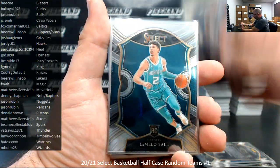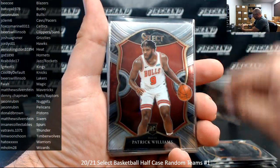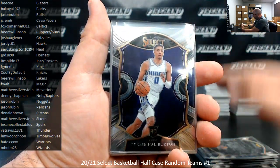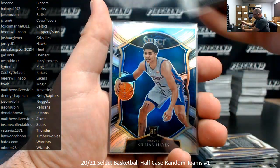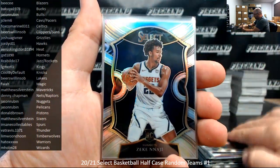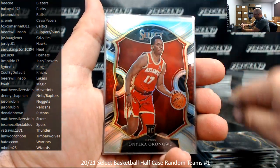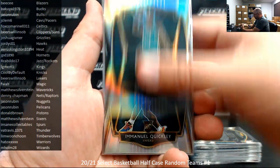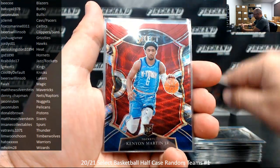Two concourse, James Wiseman, three concourse, one concourse, LaMelo Ball. Patrick Williams concourse, I believe we had four of them. Obi Toppin had three concourse rookies. Tyrese Haliburton, one concourse and two premier level. Emmanuel Quickley, one concourse. Silver rookies: Killian Hayes, Zeke Nnaji, Payton Pritchard, Tyrese Haliburton, Devin Vassell, Onyeka Okongwu, Vernon Carey Jr., premier level rookie Nick Richards, and Emmanuel Quickley, courtside rookie silver Xavier Tillman.